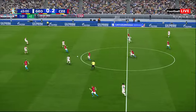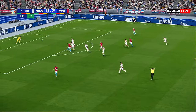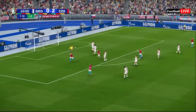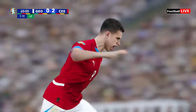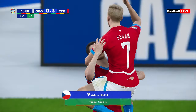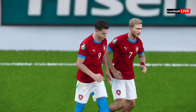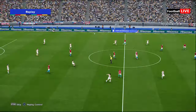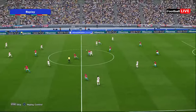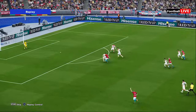He's had it taken off him. The Czech Republic looking to pass their... Lušek! And it's there! And the lead is three! It is surely done! The Czech Republic clearly executed that with considerable confidence. It only took seconds to score once the ball was recovered.